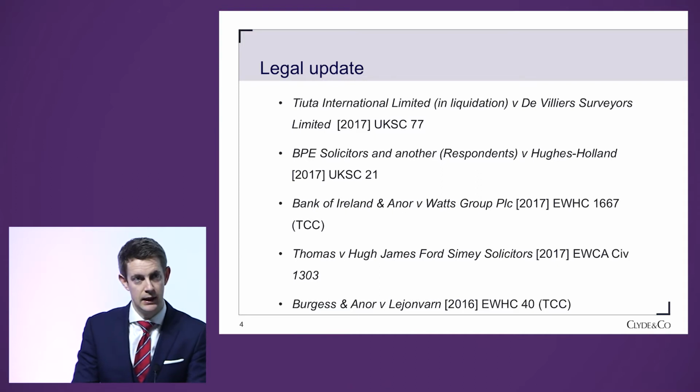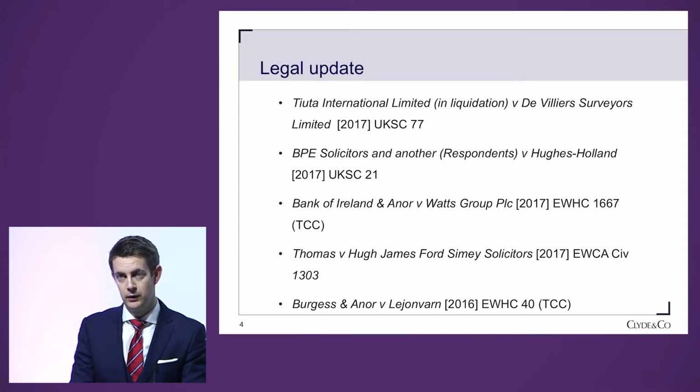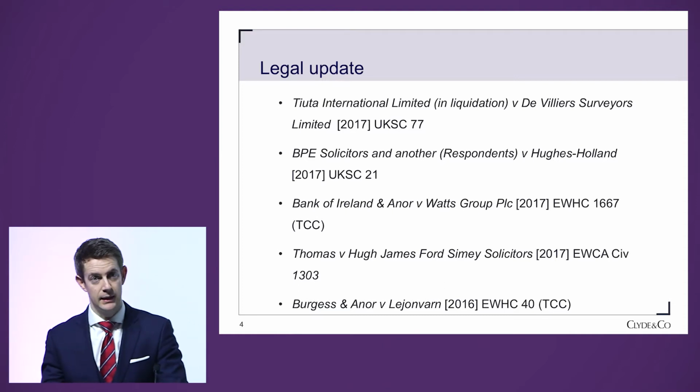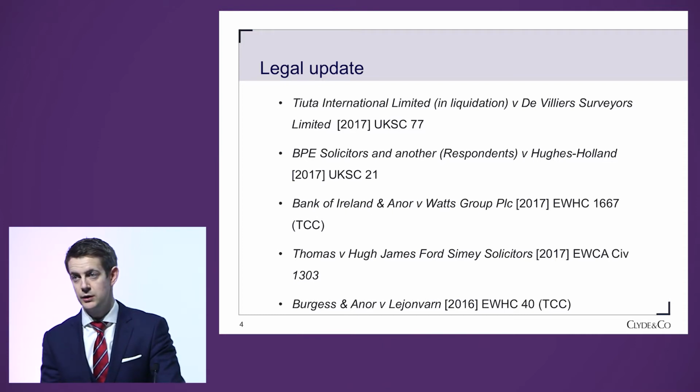So let's assume that a lender advances a loan in reliance on a valuation which, unbeknown to the lender, is negligently high. The lender then, a few years later, makes a further advance to the same borrower in reliance on a second valuation, which is also, again, unbeknown to the lender, negligently high.